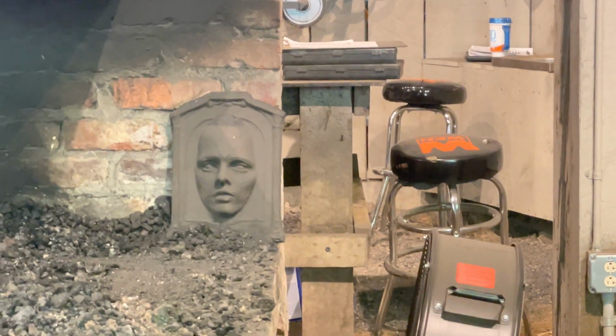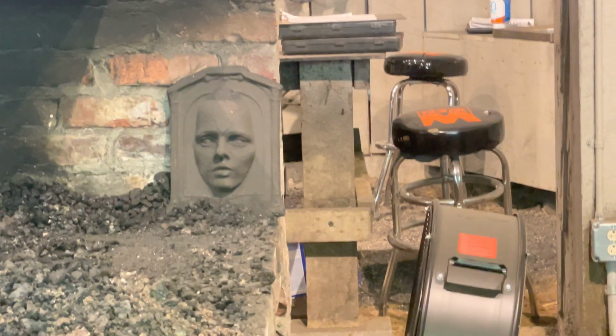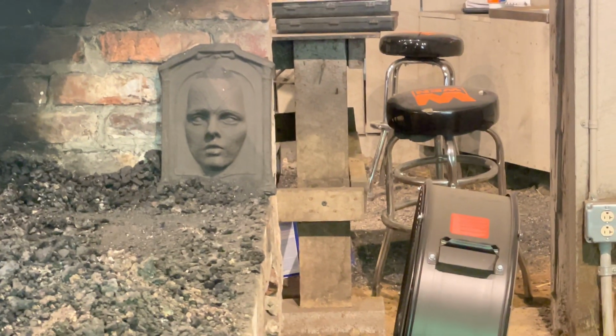While we're in here, I noticed this grave site looking piece. Could this be a future prop for Great Pumpkin Luminights? I guess only time will tell.